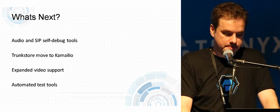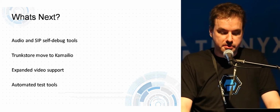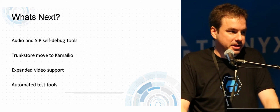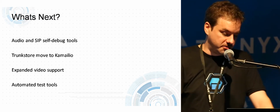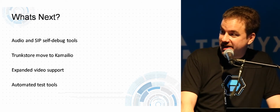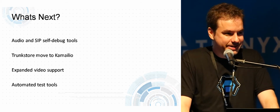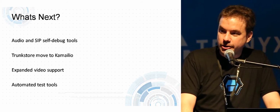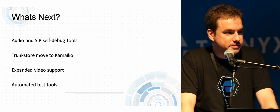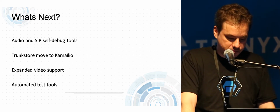Tremendous support improvement. We've wanted to move Trunk Store into Kamailio for a long time because of Kamailio's incredible processing power when it comes to SIP messaging. And with a trunking platform in Kamailio, you'd be able to go out there and take over the world. So we're working on that. Expanded video support, you'll see that in some of the demos here, hint, hint. And automated test tools, just ensuring that we maintain code quality, that you guys have confidence when you push that button, that you will get a working system, and that the things that used to work continue to work the way that you expect them.